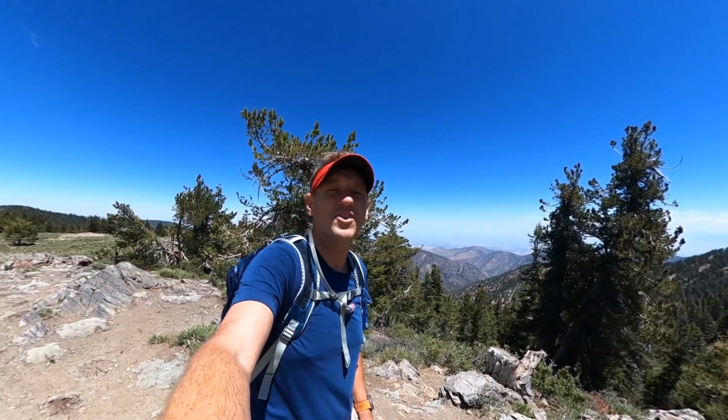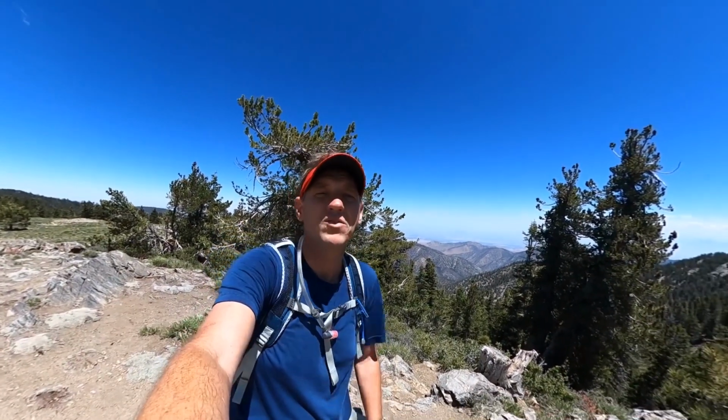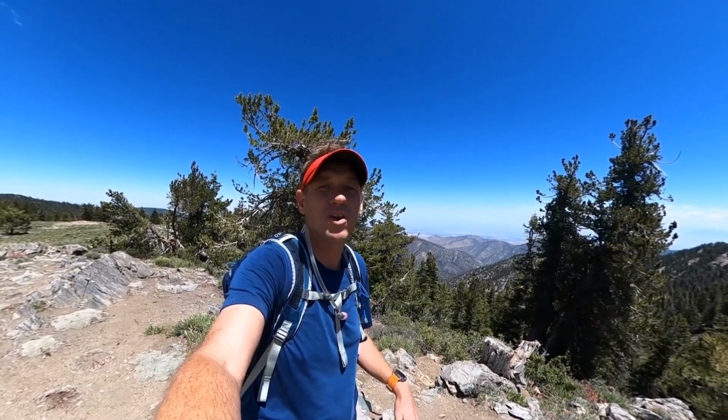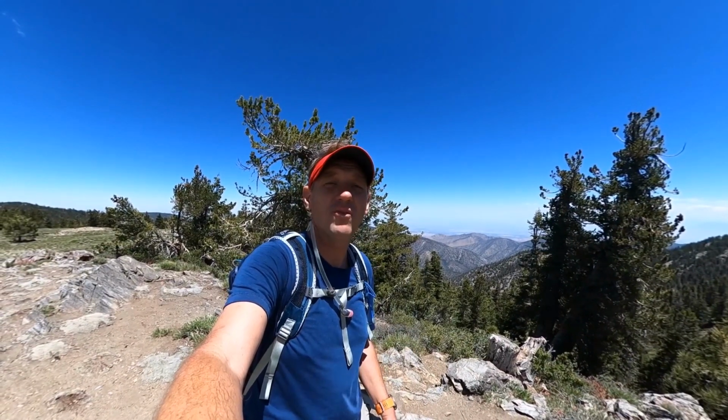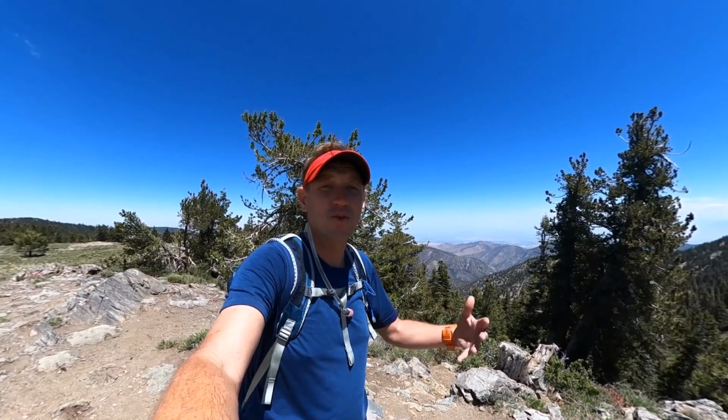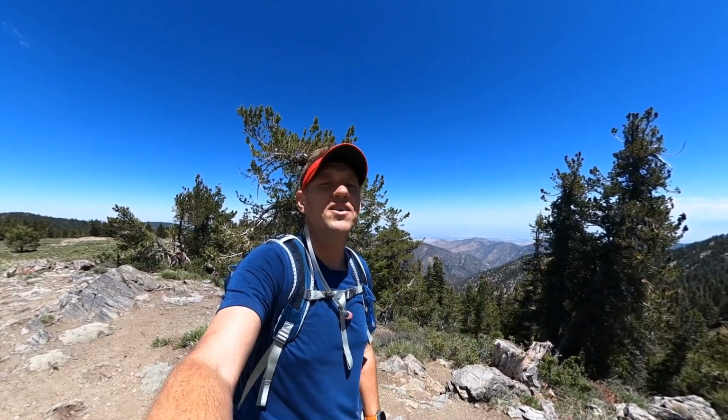Hey guys, this is the hike to Mount Pinos and Sawmill Mountain. It's in Los Padres National Forest. It is a beautiful area. It's not too tough, and if you do it, you actually bag the highest peak in Ventura and Kern County. So definitely give it a try.